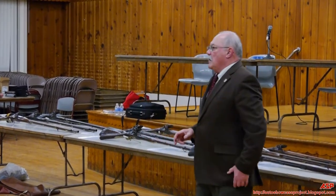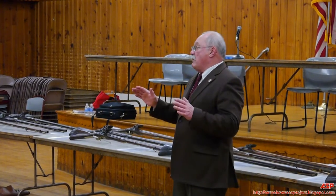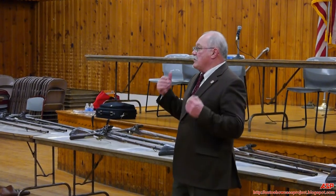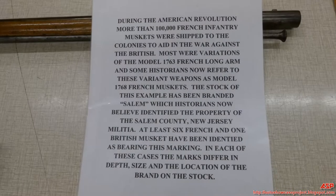How was the quality? Not bad. The engravings and stuff like that aren't as sharp. You can see that, but the muskets themselves are pretty close. They looked all the same. You can tell a Liège gun because the engraving on it is a different lettering style. It actually uses a double line, so it gives it a shaded look.